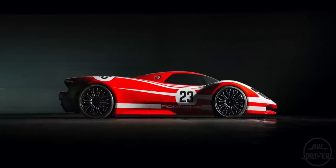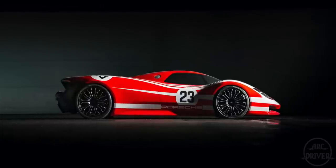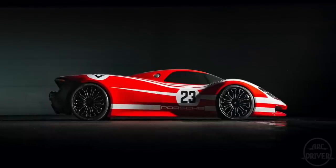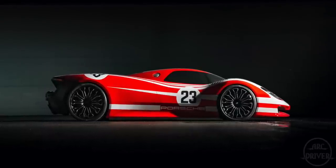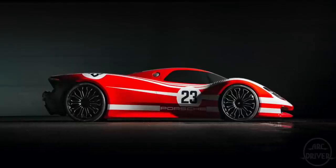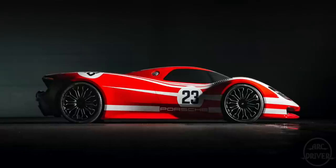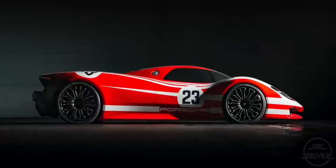We know that if this car is produced, it will be in extremely limited numbers. We could probably assume that Porsche would produce 917 of them. And we know for sure from the public's response to the concept unveiling that all of them would be sold long before Porsche ever confirmed to the public that the car was being produced.